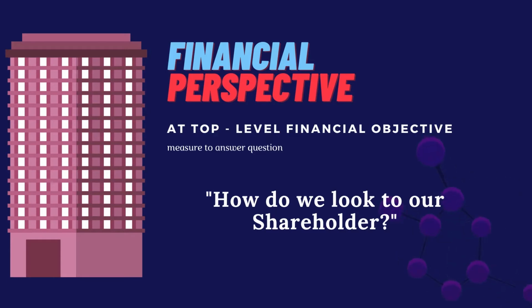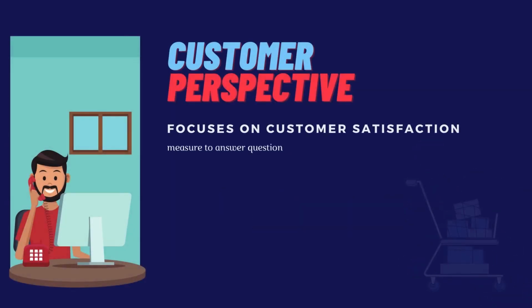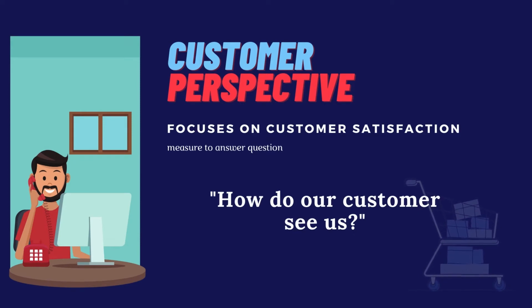So, in the financial perspective, we are looking at the top-level financial goals and measures to answer one specific question: what do we look like to our shareholders? Normally, our shareholders will ask questions like, what is our current financial position? Or something like, what is the accuracy of a current asset valuation? Or maybe even the relationship with bankers, the media, analysts, rating agencies, etc. Is it a good or a bad relationship? So and so on.